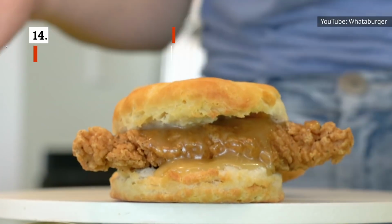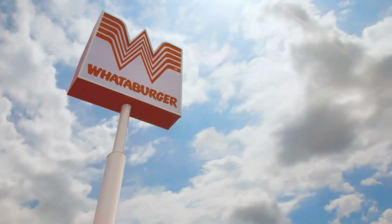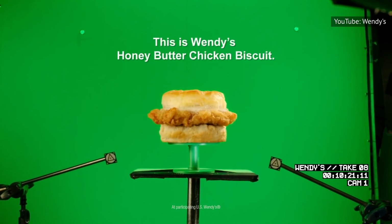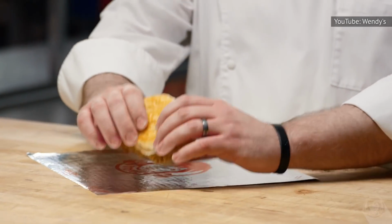If you've eaten a honey butter chicken biscuit from Whataburger, you know the amazing potential of this breakfast creation. While Whataburger's version is one of the best breakfast sandwiches available, Wendy's version is a complete and total flop. Compared to the glorious sandwich you get at Whataburger, the Wendy's honey butter chicken biscuit is like taking a big bite of garbage rotting at your local landfill.